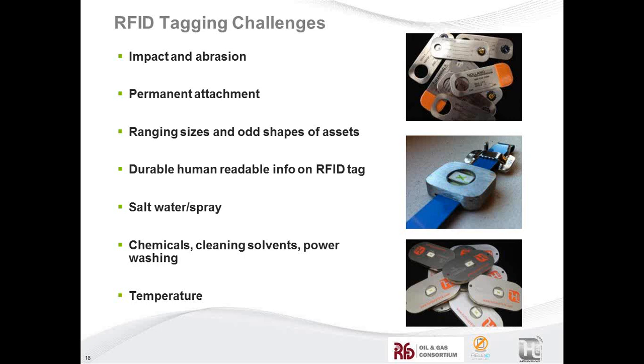Ranging sizes and odd shapes of assets, and this ties in with permanent attachment. One size does not even come close to fitting all in the oil and gas industry. You've got different radiuses, small areas to put tags, different requirements for different assets. Multiple styles of tags are needed for a company's fleet of assets.